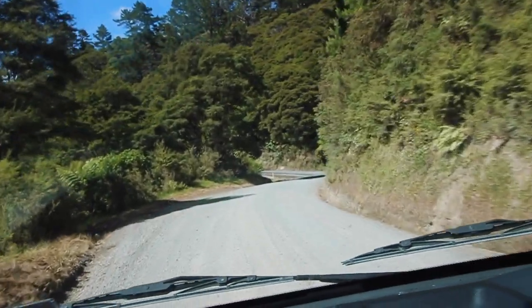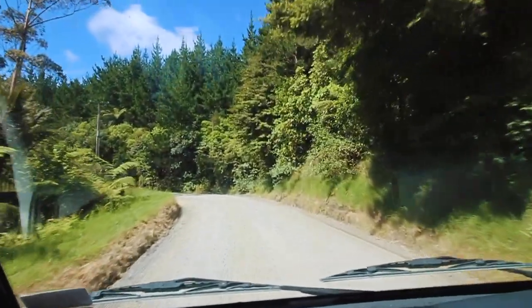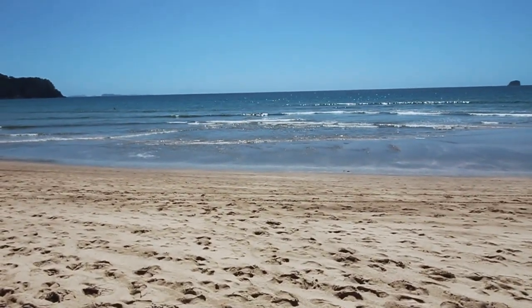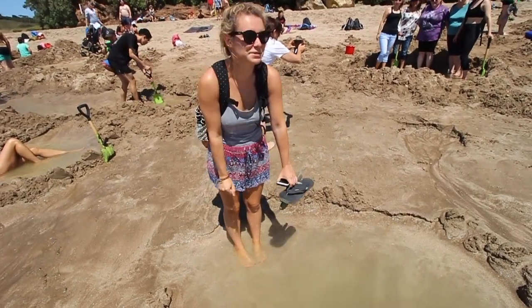We are on the road, driving to Hot Water Beach, which is on the east coast of the Coromandel Peninsula. Should take about an hour. It's a lovely day, blue skies, quite warm, not much wind finally. Got this entire pool to myself, nice and warm.